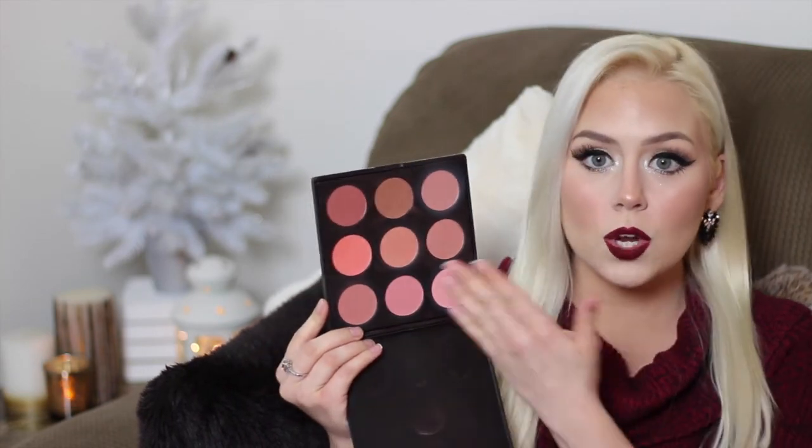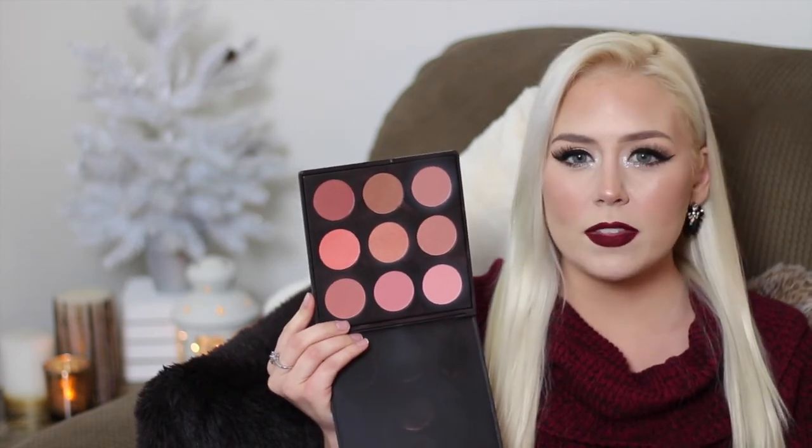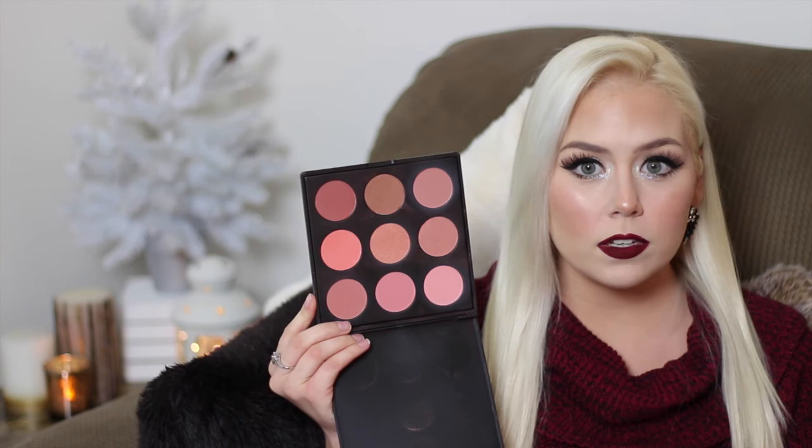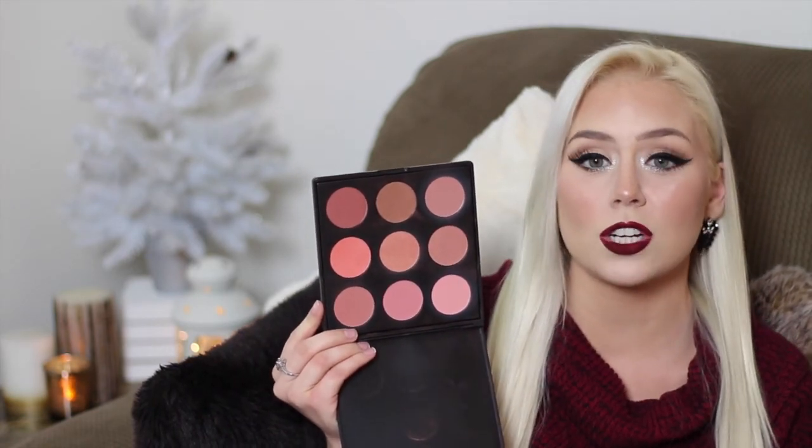Okay, so I have just a few things left to share with you, and this next one is the Morphe 9N Blush Palette. This is the outside packaging. On the inside, you have a gorgeous arrangement of beautiful neutral shades for your cheeks. I believe this palette was about $20, which is great. You get 9 blushes for $20. That's such a good deal, you guys.